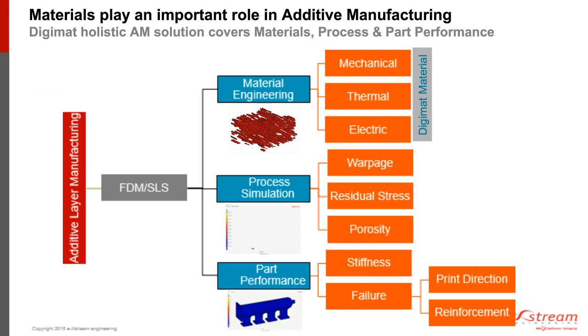Our solution is based on three different building blocks. We have material engineering, process simulation, and part performance, because of course there is a very strong link between each of these building blocks, and specifically for additive manufacturing, materials will play a very important role. The aim of material engineering is essentially to predict the mechanical, but also thermal or electric material properties, because we are more and more heading towards multifunctional parts with additive manufacturing.